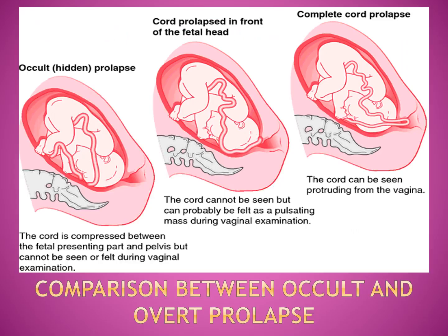So we talked about the three different kinds. The occult, hidden prolapse, where it's just a little bit kinked by the baby, and you notice that more towards the end with pushing, and you don't know until after the fact. A cord presentation, where it's in front of the baby's head. Usually that's with breech presentation earlier on, the water's intact, they're not in labor yet. There's a bag, and you find it on ultrasound many times. The complete cord prolapse is the worst. The water's broken, the cord is hanging out of the vagina, sometimes you can see it, and minutes matter at that point.